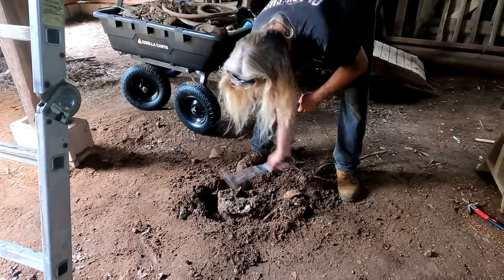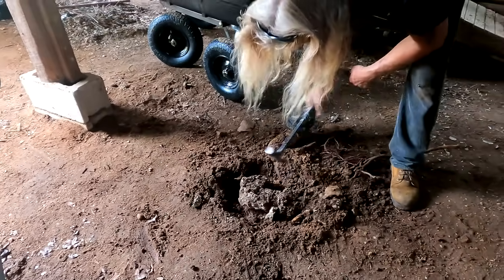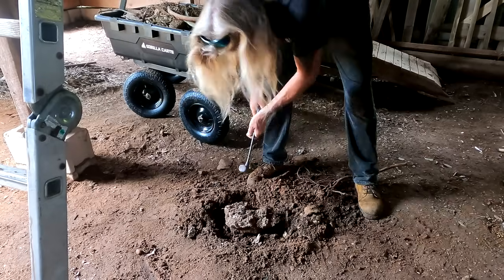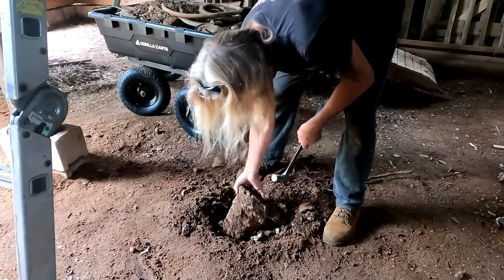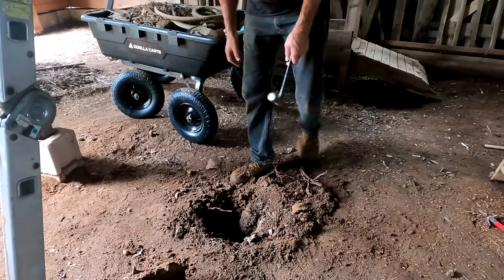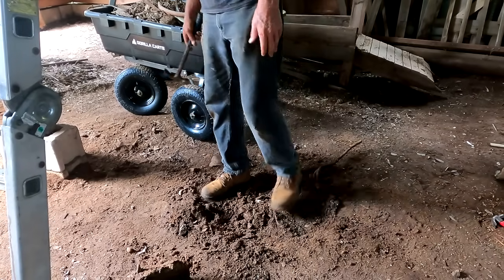Well, they had it concreted up, but not that much, did they? Well, the post rotted out too, so that's the reason you see it coming out. Well, there she goes. Fill it all in. There's the post. You can see, y'all, the rest of the post.